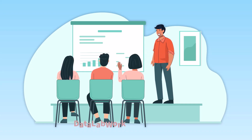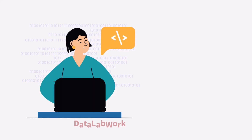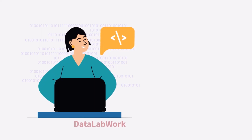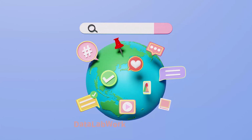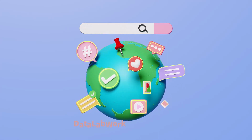This system not only simplifies the process of web management, but also empowers individuals with little to no coding knowledge to take full control of their digital presence. With a CMS, the technical barriers are lowered, making website management accessible to a broader range of people and professions. With these tools, managing a website's content becomes a breeze.